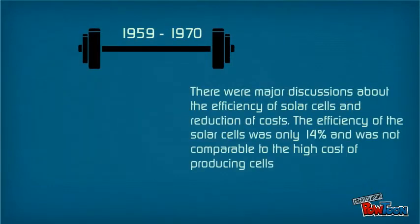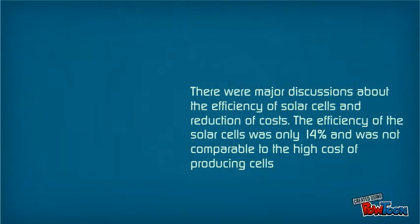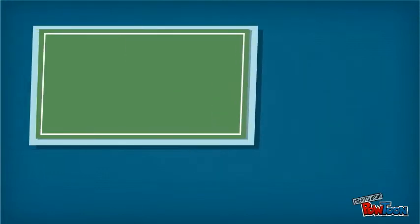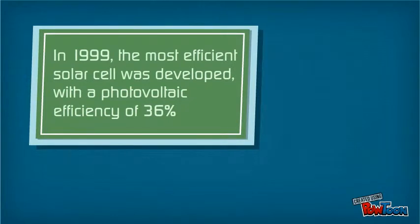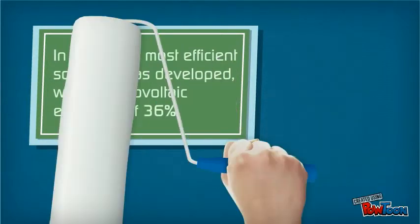During 1959 to 1970, there were major discussions about the efficiency of solar cells and reduction of costs. The efficiency of the solar cells was only 14% and was not comparable to the high cost of producing cells. In 1999, the most efficient solar cell was developed with a photovoltaic efficiency of 36%.